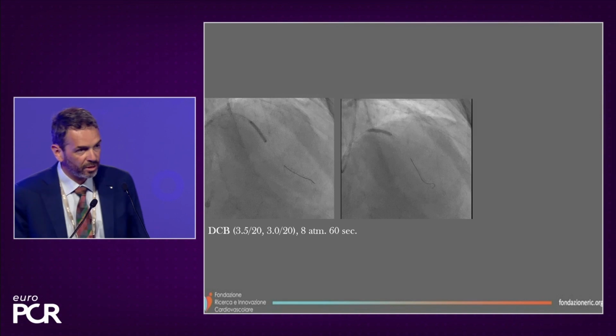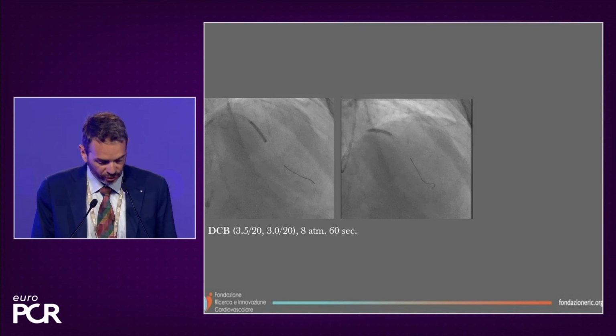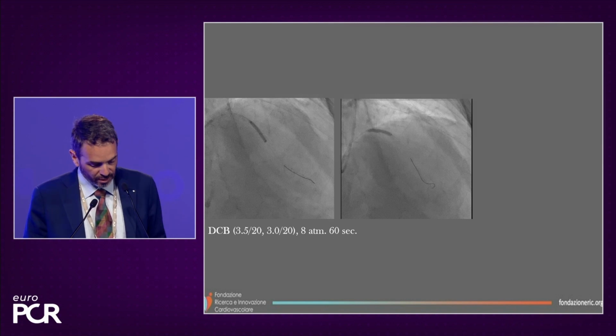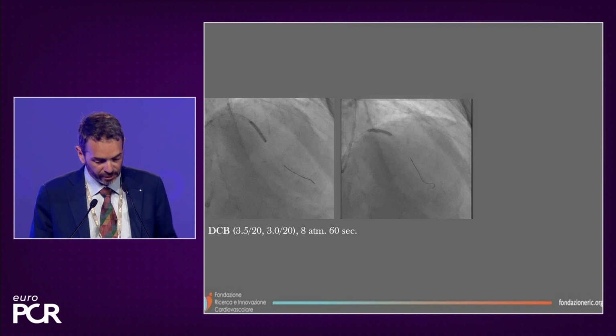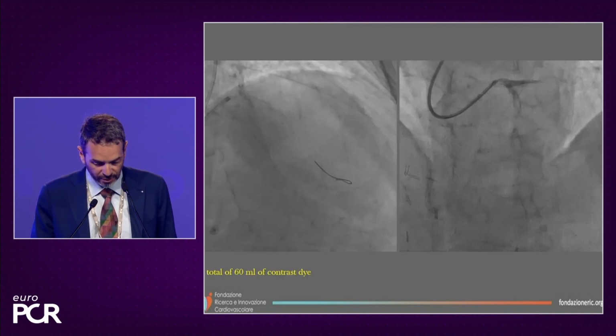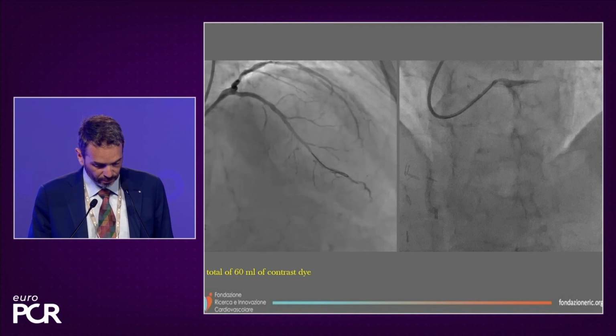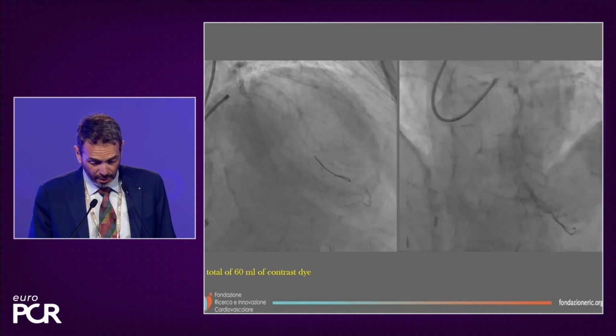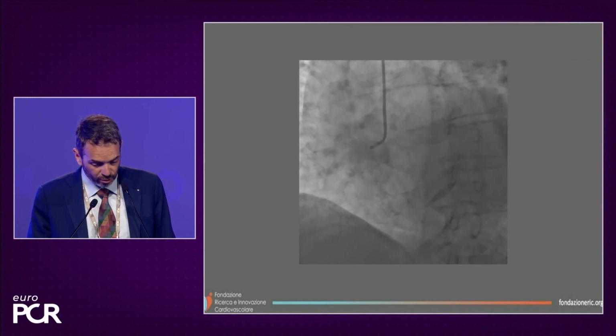And then, considering the high bleeding risk of this patient, we decided to go for a full DCB PCI, which consisted of a 3.5 by 20 and a 3.0 by 20 for the proximal part of the lesion, and the Magic Touch 2.0 by 20 for the distal part. This was the result, which was acceptable. And so we were able not to use stents.